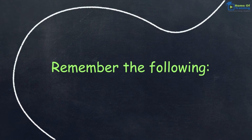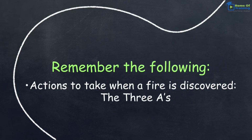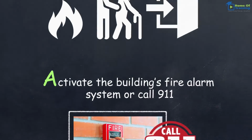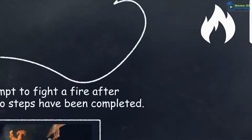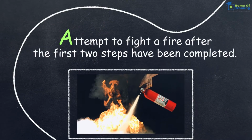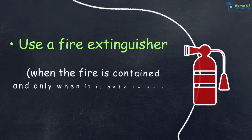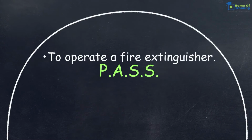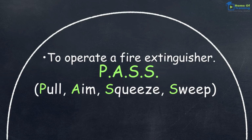In summary, remember the following. Actions to take when a fire is discovered. The 3 A's. Activate, assist, attempt. Use a fire extinguisher when the fire is contained and only when it is safe to do so. To operate a fire extinguisher, PASS: pull, aim, squeeze, sweep.